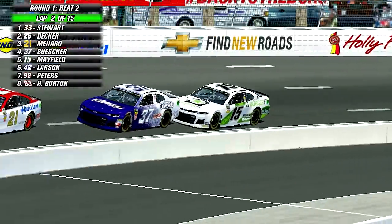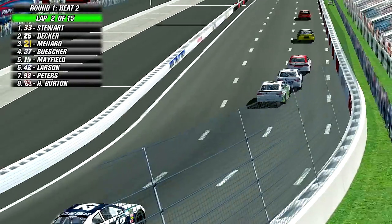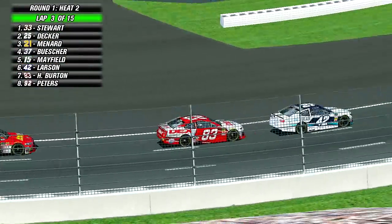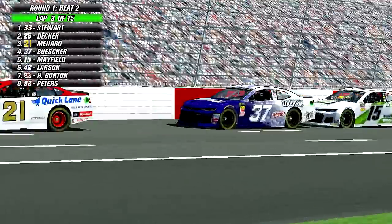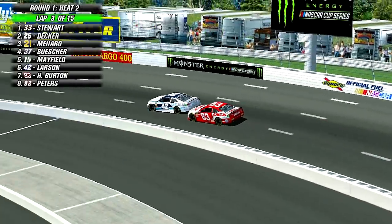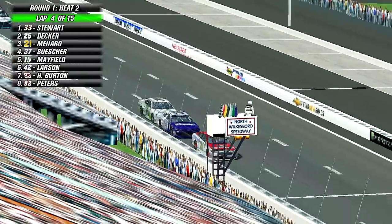As we go into turn number 3, Tony Stewart continues to lead as Mayfield is all over the back of Chris Buescher. Off of turn number 4, and it looks like Burton is going to be able to get ahead of Timothy Peters for the moment, as it looks like the big battle is going to be for third position between Menard, Buescher, and Mayfield. Look at this as well, as Harrison Burton is all over the back of Kyle Larson. Looks like his car is not that strong. As they come off of turn number 4, Tony Stewart will lead that lap.